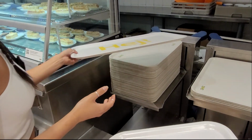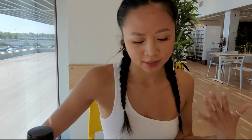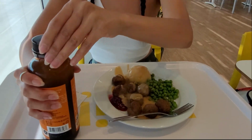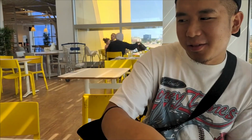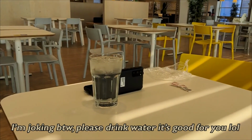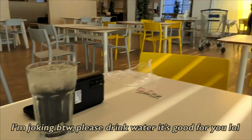Dustin's trying the salmon today, and I always get my usual because, I mean, what do you guys go to IKEA for? I always come for the meatballs. They're really good. Always on point. So I'm not going to be drinking my water because Michelle's using my water as a stand. Hey, content's more important than your water.